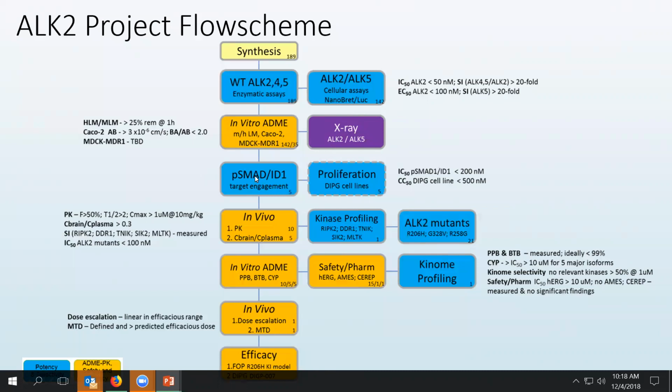We have a couple of labs, both SGC Oxford as well as Jerome, who are generating data on the phospho-SMAD and ID1 implications of our molecules, looking at target engagement, making sure that we're getting the expected downstream effects that we should see using an efficient ALK2 inhibitor. And then again, both labs are looking at proliferation in DIPG cell lines. I think this is still an area where you'll notice that the box is dashed. This, to me, generally means that we're not quite there yet in terms of finalizing that assay for profiling our compounds.